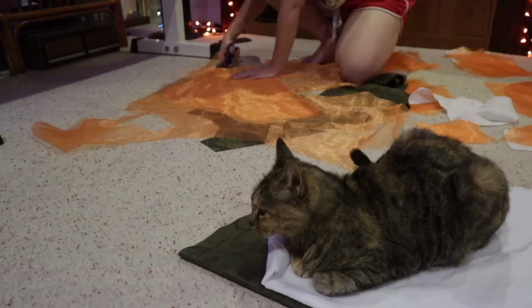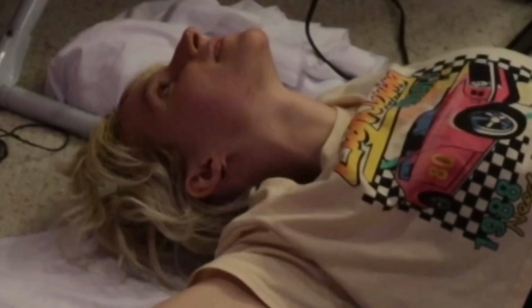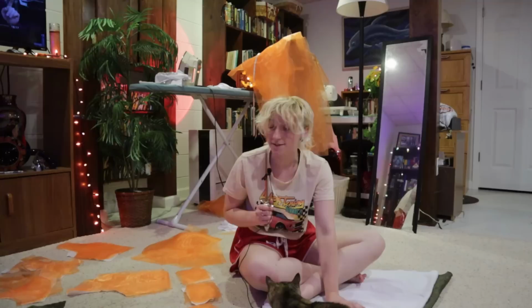Oh yeah, this is what I felt like afterwards. So much cutting. I am exhausted! I finally got everything cut out. It took literal hours because each piece has between 4 and 6 layers. Oh, okay, ow. That was actually painful.